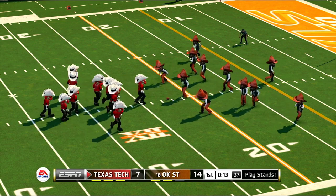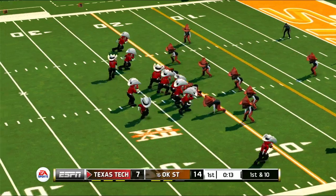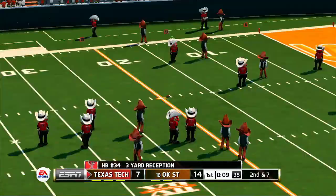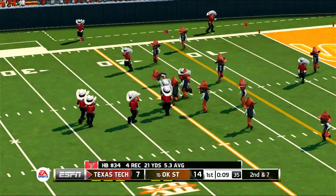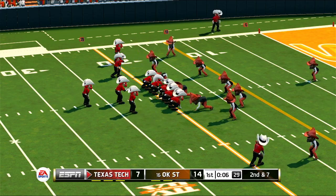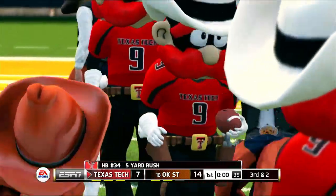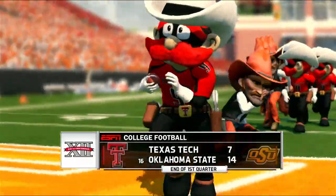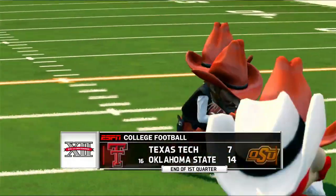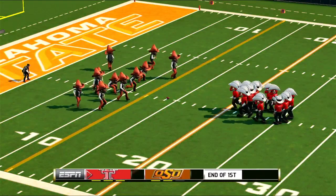Now it's first and 10 after the big pass play. Out of bounds around the 19-yard line. That'll make it second and 7. Takes it up the middle for a nice run. And a great ball game so far as we reach the end of one. Oklahoma State's lead is a touchdown. And we're back for more action here in quarter number 2.